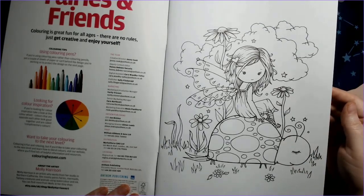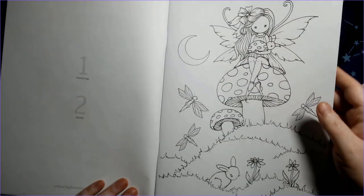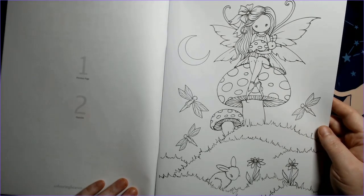Markers and coloring. It's been hard to feel motivated to color very much in here just because it's been such a big mess, because I've had so many video projects and things going on.